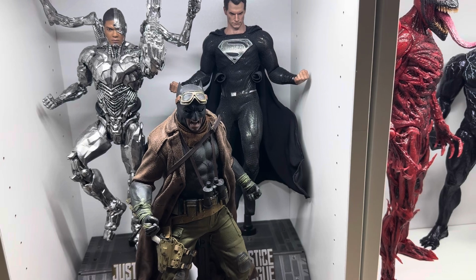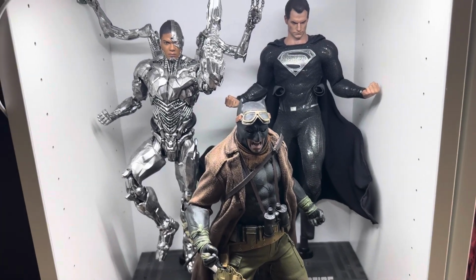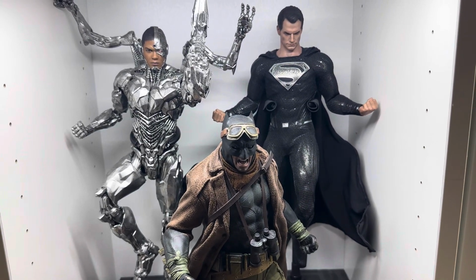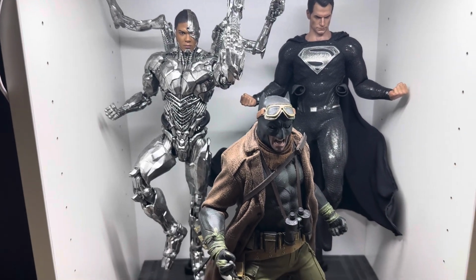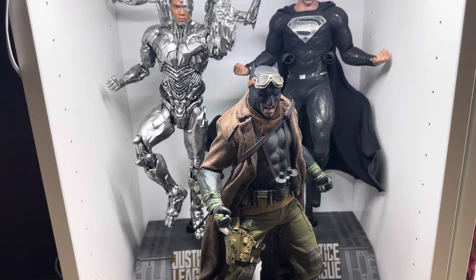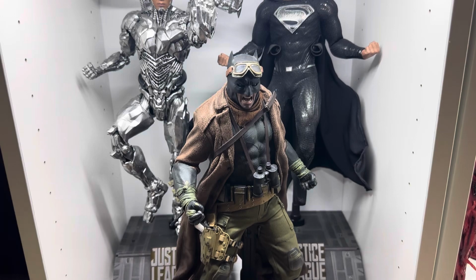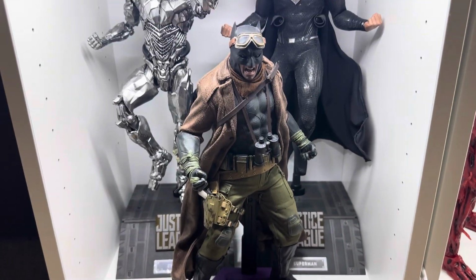Don't know what to do with these figures yet, just waiting on my Justice League figures. I'm gonna have them all displayed in one shelf. But this Nightmare Batman is sick. I've always wanted Nightmare Batman. And finally we have Cyborg, Black Suit. Superman sucks that Henry Cavill is not playing Superman again. But just to have these guys, you know, that will do. But I don't know, I'll see what I do if I want to keep these figures or not with the Justice League team.